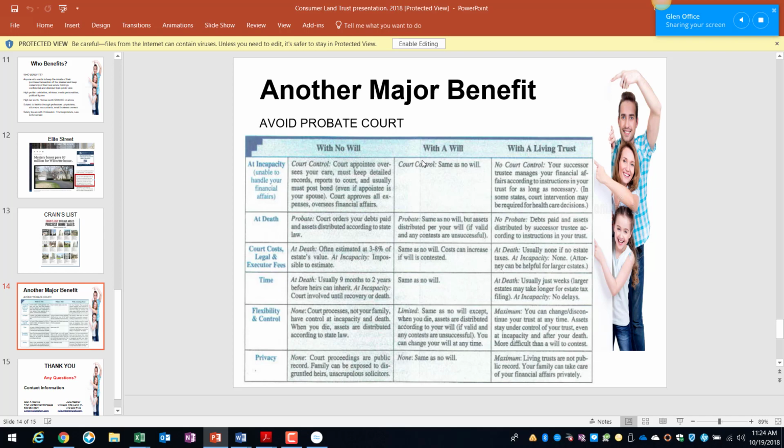Now you're the client. Your clients are the beneficiaries of that land trust. Sure. But for 99 bucks, they get privacy and they avoid probate court. Because now remember I said it took 6 months if you die with a will or no will. If you have a trust, 2 weeks after you die, your assets can be distributed because you're not going to probate court. So again, I want you guys to understand the benefit.